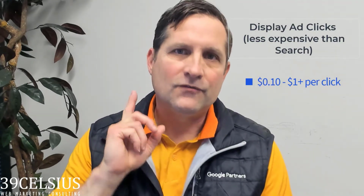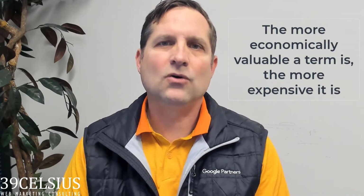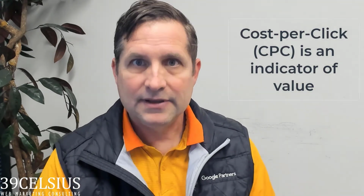But for search ads, the more economically valuable a term is, the more expensive. So don't necessarily be scared off by the cost per click. Cost per click is also an indicator of its value, right? If people are willing to bid it up, it likely means that it's profitable.